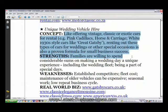Now, why is this such a good small business? In a minute we're going to have a look at a couple of websites of people operating this kind of business. But if you think about it, it's the kind of business you could easily operate from home. Bear in mind that the average spend on weddings now is usually in the tens of thousands of dollars for a single wedding. And obviously the wedding car chosen is a big part of that.